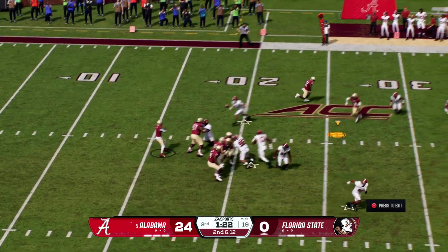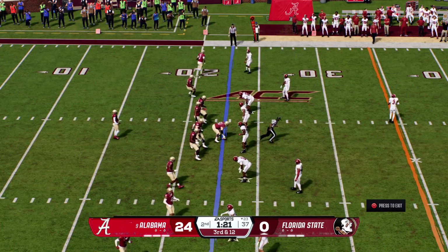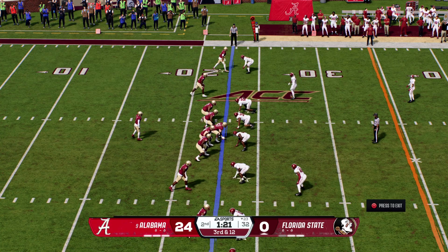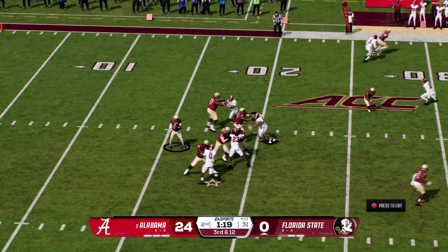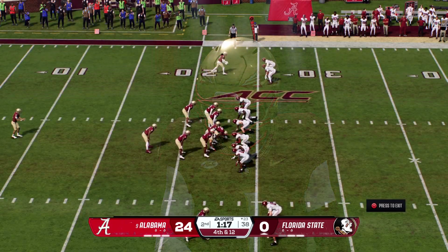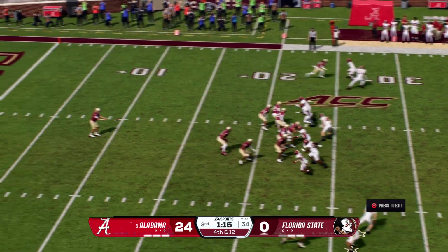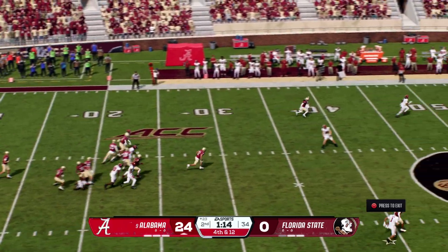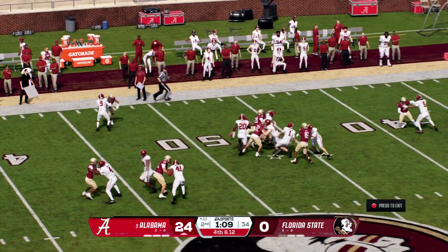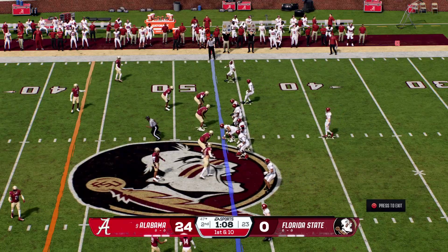To throw, it's Castellanos. Almost had the completion, just missed it. They're about to wear this punter out. He's already been out 4 times, staring at a 5th if they can't move the chains. And a missed opportunity on 3rd down as the defense knocks it free, and 4th down is coming up. The Noles line up to punt it away. Little pressure on the coverage team there, and they'll stop him at the 47-yard line.